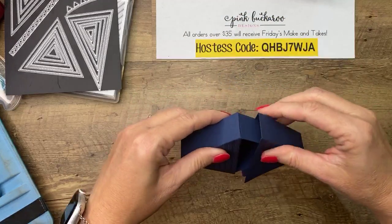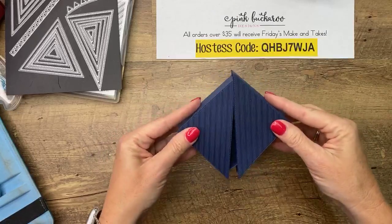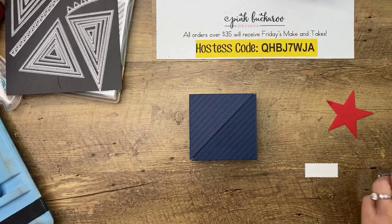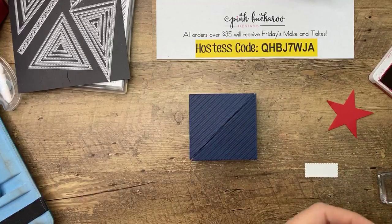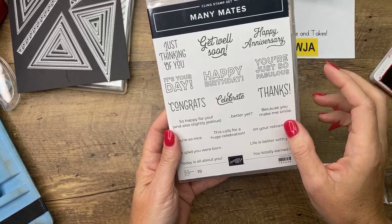Okay. Now pull that apart. Okay. See how that is? You can see how it's just a little tiny bit larger. All right. So there we have that. Now all we're going to do is stamp our sentiment. I am using, was it Lisa that asked where this stamp was from? This is the Mini Mates stamp set, which is right here. It's a new Celebrate. That's what I chose.